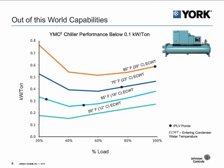But I want to draw everyone's attention real fast to the black dots on the top three lines. These black dots refer to the IPLV points that AHRI 550/590 equates part load efficiency to. So at 85 entering condensing water, it equates at the 100% mark. At 75%, it utilizes 75 degree entering condensing water. And at 50 and 25%, they're utilizing the 65 degree entering condensing water efficiency value. But as you notice, the 50 and 25% utilize the same entering condensing water. It does not continue to unload with 55 entering condensing water or even lower down to 36 entering condensing water.